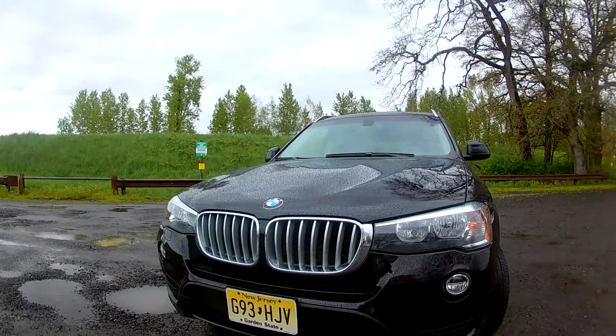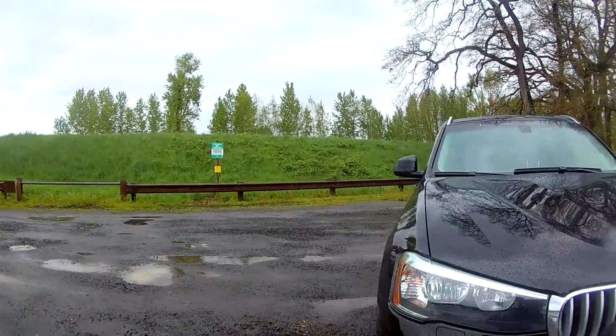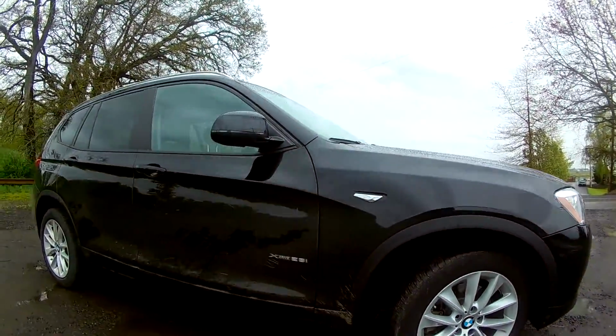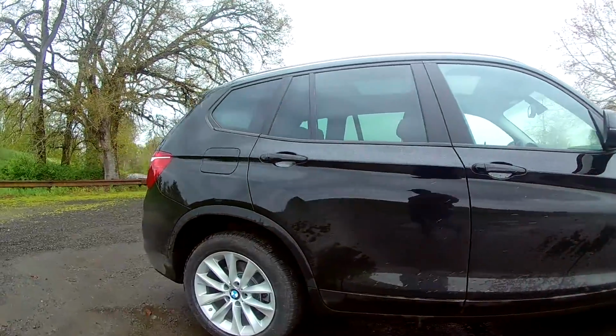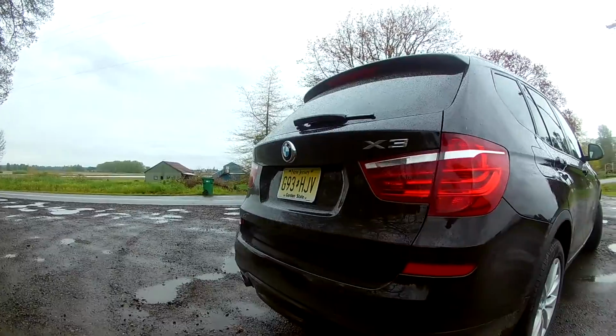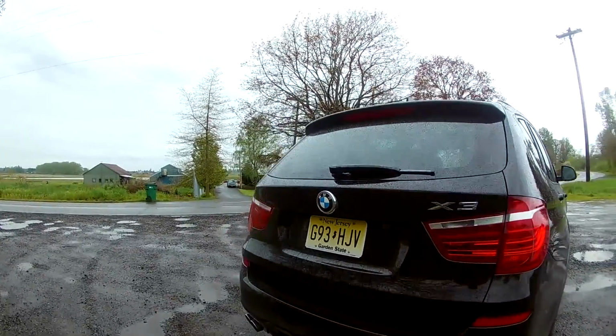2017 is the last year of the F25 BMW X3, but I still think it's worth taking a look at if you're looking for a car in this car class. The model I have here is the 2017 BMW X3 xDrive 28i.